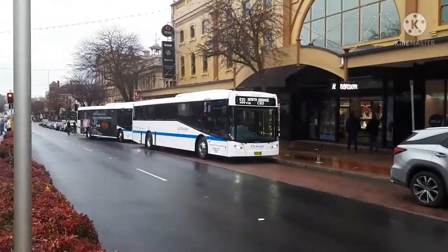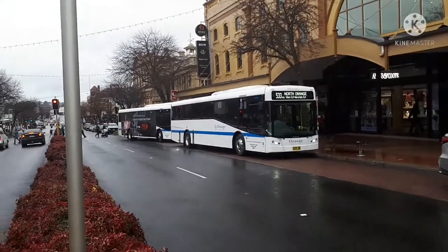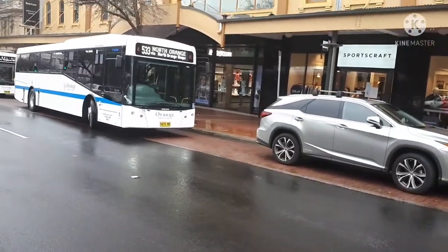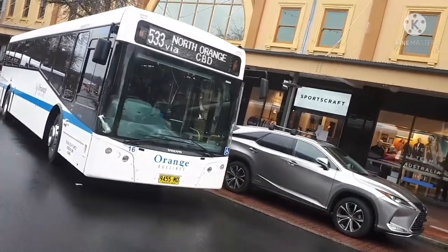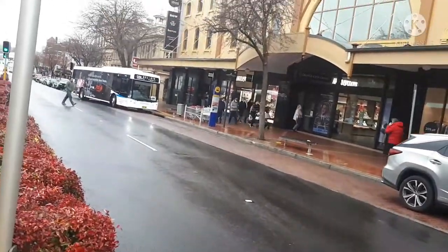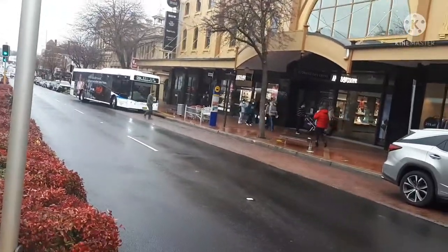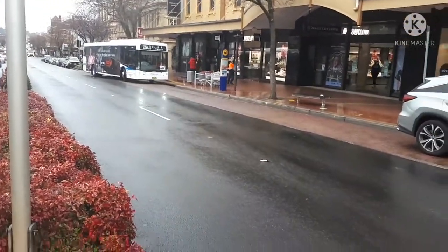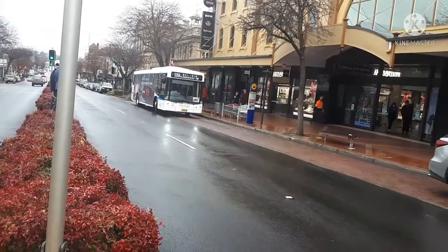And 16 right here is doing the 533 to North Orange. Well, that bus has got to depart sometime. And number 16 departs. This one coming in and we're going to go away. Number 14 departs. Once again, it's on the 535A to Bel Air.